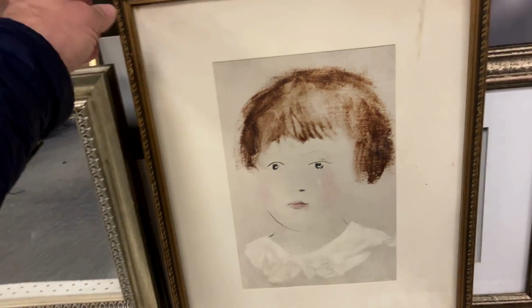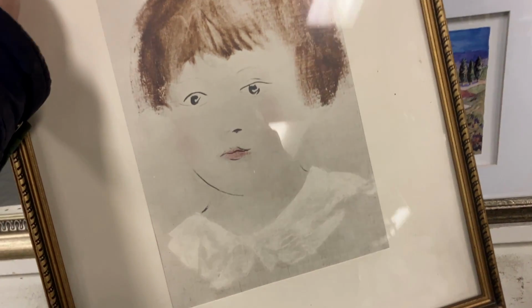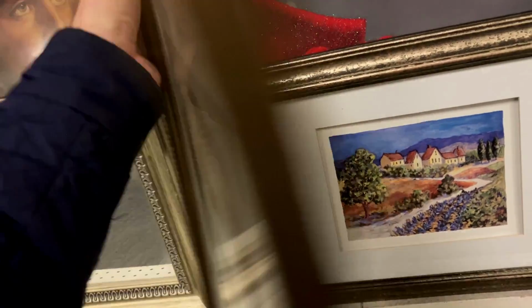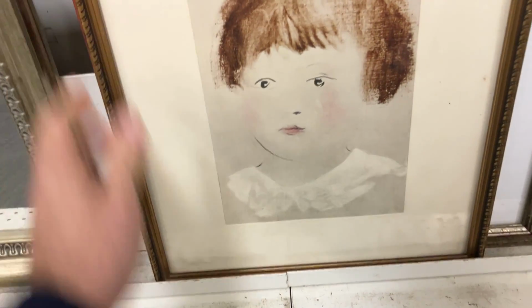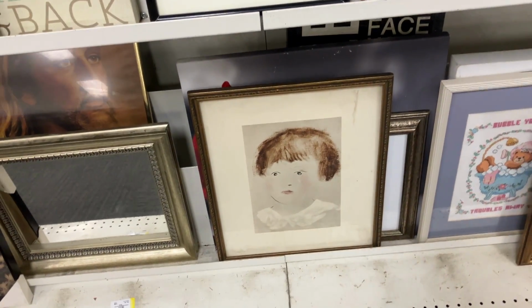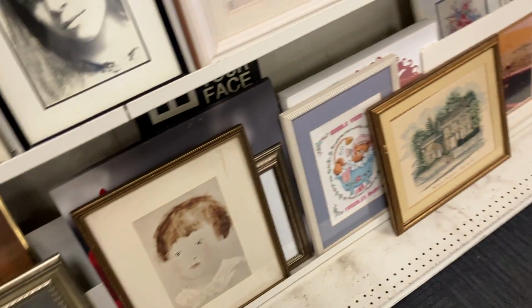Now, why do I keep looking at it? Oh, for pity's sake. How much is the doggone thing? It's $9. No, I can't keep doing this. I can't keep rescuing everything. I don't have anywhere to put it. I'm not going to be able to sell it or make any money off of it. No, I've got to just keep going. Okay, I've got to keep going.